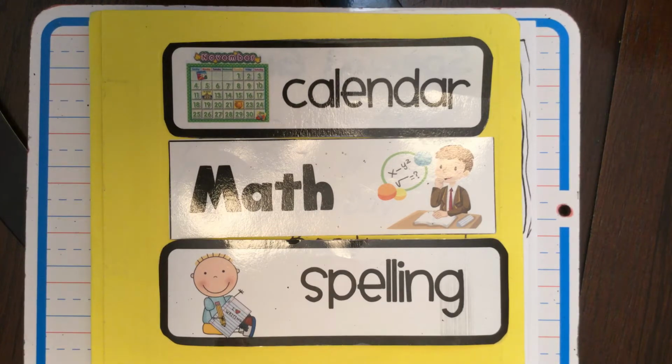Go ahead, please, and listen to the story today, Fishy Facts, as we continue to learn about animals. And then we're going to write a paragraph that is, what do you know about fish? So we're going to have an opening sentence and a closing sentence, and then some nice detailed sentences about the facts you know about fish.